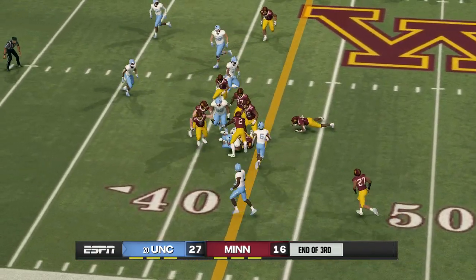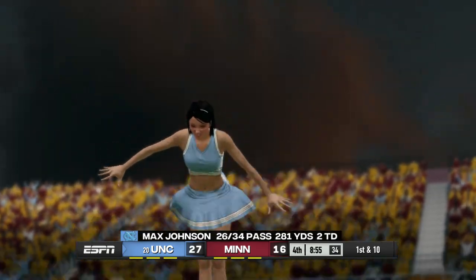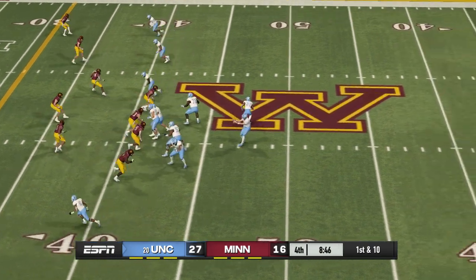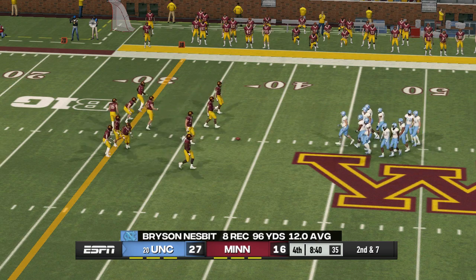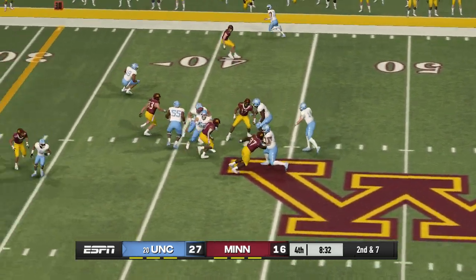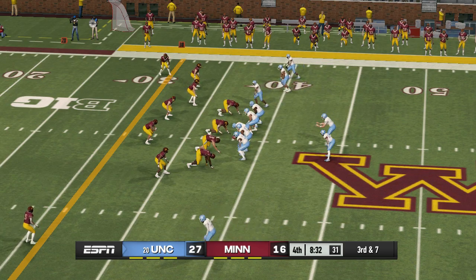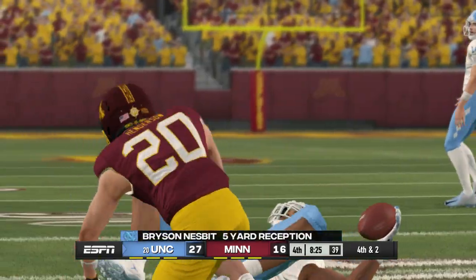Fires out to his wideout. They'll bring him down at the 41. First down. From the 41-yard line, first down. He steps out at the 38. Quick pass, and he's right there to knock it away. Third down now, and they need to get it down to the 31. Pass complete and taken down immediately.